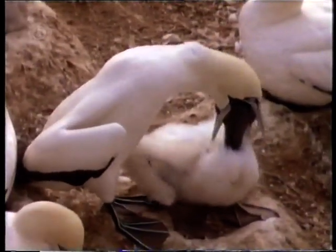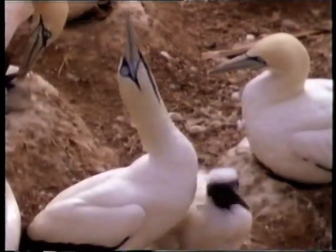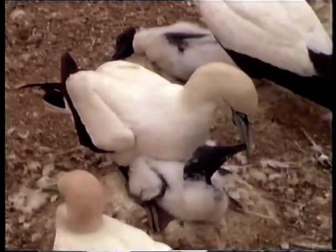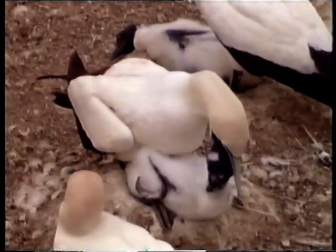The parent partly digests the fish's bony heads to soften them as they lie head downwards in its stomach. Then the parent turns the fish around so that its offspring receives them head first. This ensures that the hard spines and fins fold backwards as the youngster swallows them.